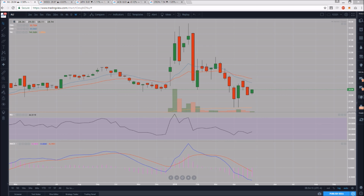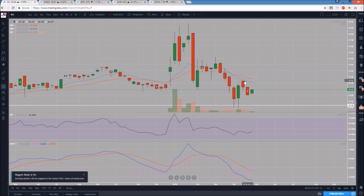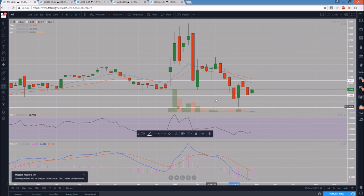Starting off on the weekly time frame, we have MJ forming a weekly inside bar, and the week has closed. So we're looking at support of 28.11 and resistance of 29. Ideally the goal for the bulls is to change this trend on the weekly, and to do so we need our low, the high of the bounce. Get my magnet going. High of the bounce, there's our higher low, and the bulls need to break the most recent lower high in order to change this trend.